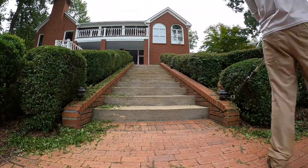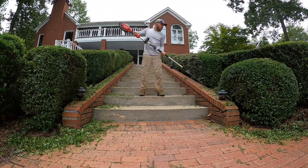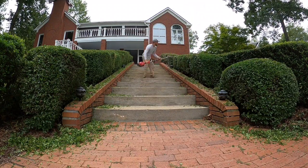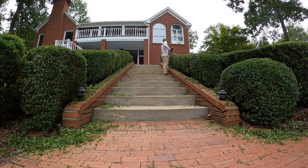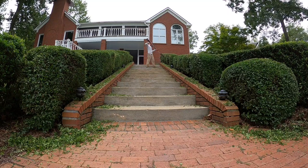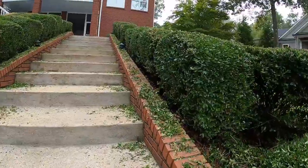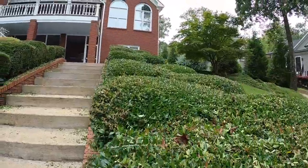But yards like this where it has a lot of bushes, since I only do weekly yards now, as I go along I'll tackle one section when I'm there, and then maybe next week I'll do another little section, so that way I'm not there for hours trimming bushes at the property. I kind of do it a little bit as I go, you know what I mean?